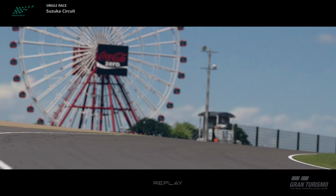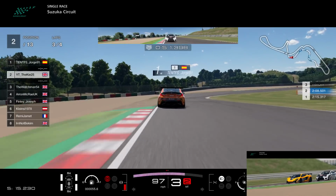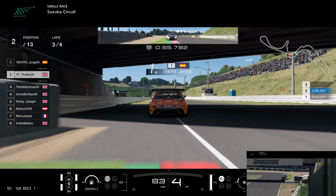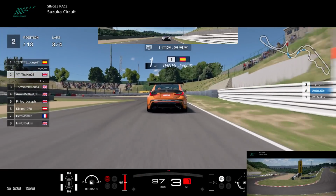As again, you go through that corner, lovely view on Gran Turismo at Suzuka with the replay camera there, going into these two very fast right-hand corners. And this again is one of the corners which the McLaren really excels at because it's so stable. The Lexus is good through there as well. However, the Lexus is a little bit more twitchy. You can see P1 is starting to look very twitchy with his driving.